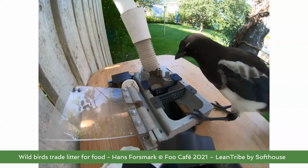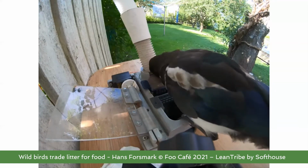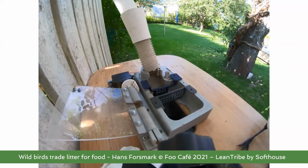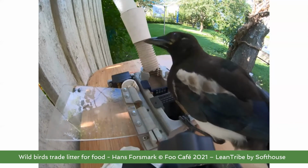And that is quite natural if you think of how nature works. Where you kill the stuff, that's where you eat it or something like that. But then finally, the magpie tries another slot and it will get its reward. And it's also a nice pick here.